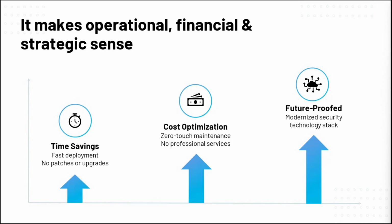The benefits to IT are obvious. Accelerating deployment times and eliminating system maintenance frees your team to focus on other security priorities. And the money saved by eliminating professional services and not needing to renew hardware for a legacy on-prem NAC solution can be put to good use elsewhere in the environment.